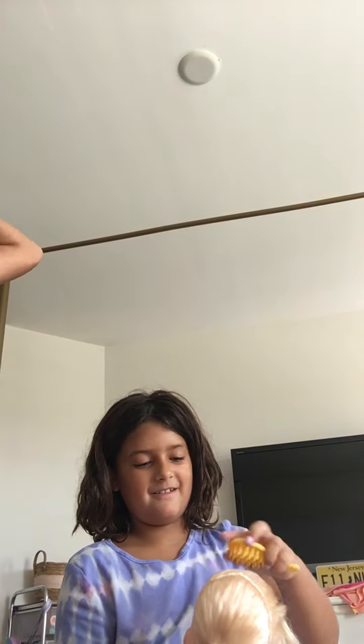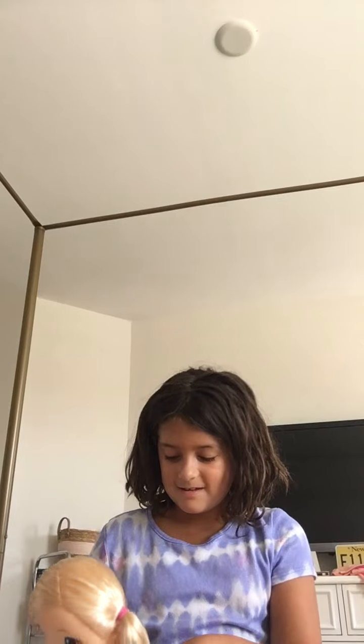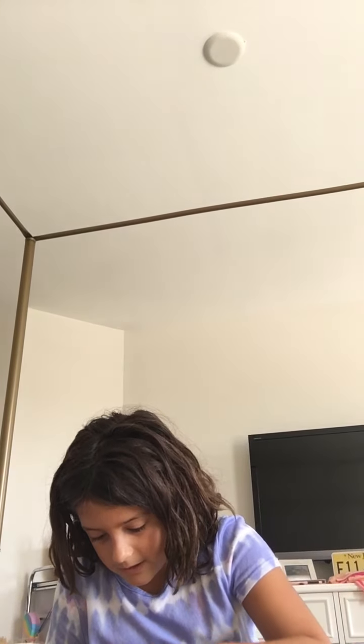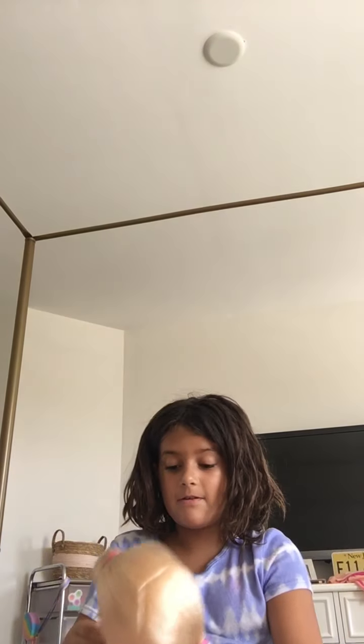I don't know how you do. Oh, that's the wrong way. So her hair needs to be redone because it's a little bit ruined because we kind of had a hard time using it. Wait, there's something. Wait, I don't know how to do this. It's not letting us. Okay, this is very hard. I got this on it.